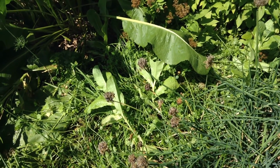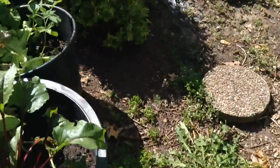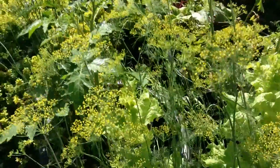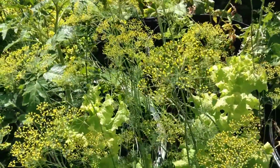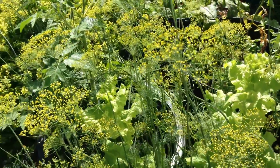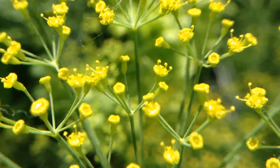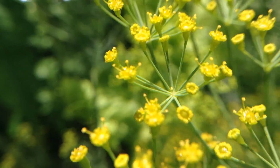Behind the chives we have parsley and dill, but they're struggling a little bit. We've got better dill up here. That's really looking amazing. It's starting to flower. All these beautiful little yellow flowers. I really love dill. Tastes great, looks great. The wildlife love it. I love it for cucumber sandwiches, so pretty soon we'll start making those. Aren't they just adorable little flowers?